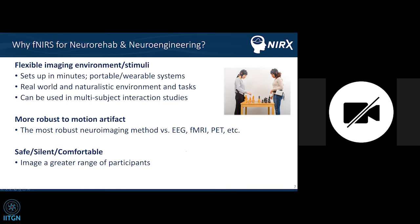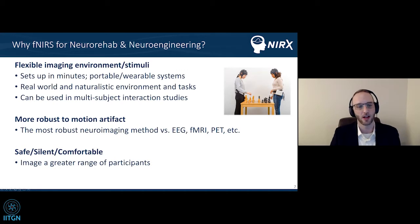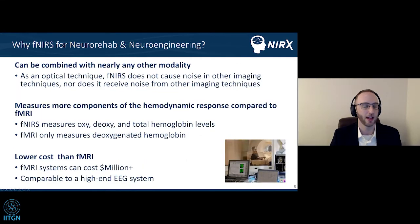You can image a very great range of participants given these factors, and it sets up incredibly quickly, which has already been mentioned a little bit, but I wanted to emphasize that as a point here as well. So if people are normally not too capable of sitting for really long periods of time because of setup, that is a nice factor with fNIRS. It can be combined with nearly any other modality. It is optical, so it uses light to gather the data, and does not cause noise in other imaging techniques, nor does it receive noise from other imaging techniques.